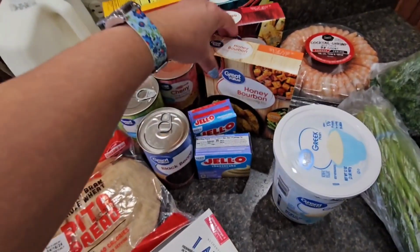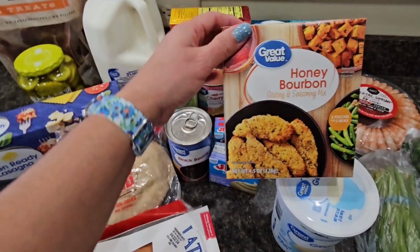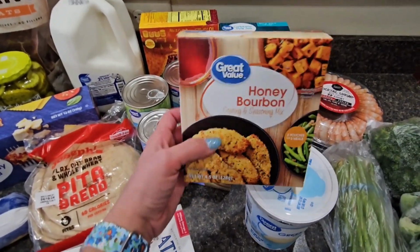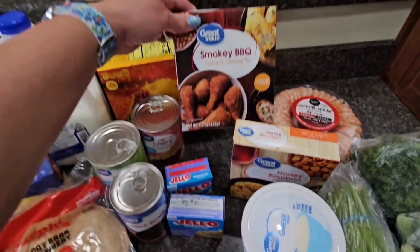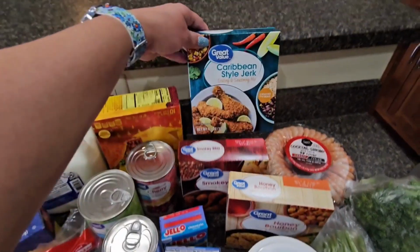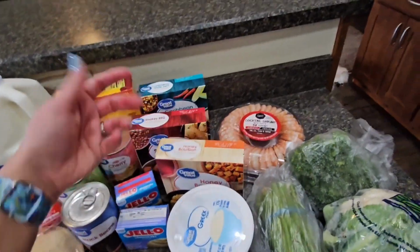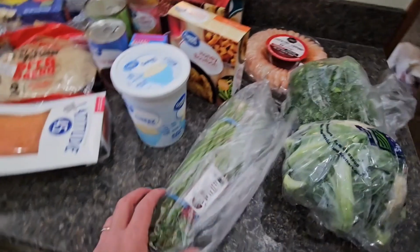But then I saw somebody else post how they use this Shake 'n Bake, and I totally forgot about that. I get kind of tired of chicken, have a hard time eating chicken. So I bought a few flavors that I know I would like: the smoked barbecue, the Caribbean style jerk, and then the honey bourbon. And I have chicken at home. And then I did get some veggies.